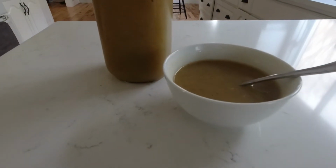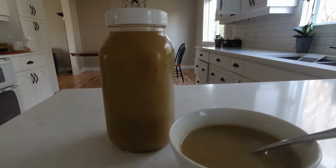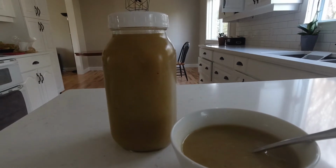Today, I actually made a potato leek soup. I also love just potato soup. If you have leftover mashed potatoes, just adding any kind of milk to your potatoes just to loosen them up. That's something my grandma always did, and I love to do that too.